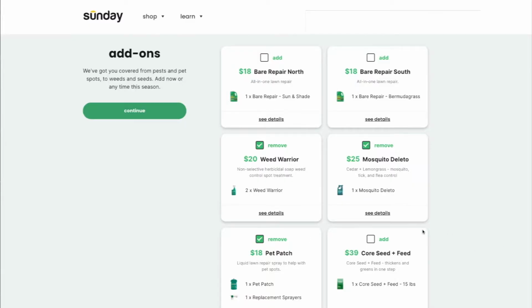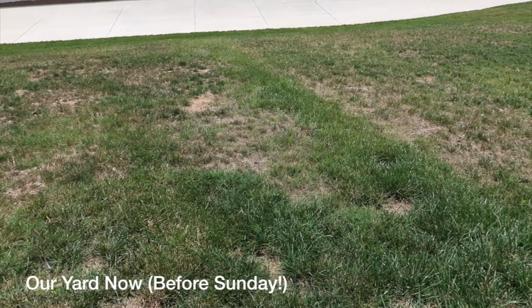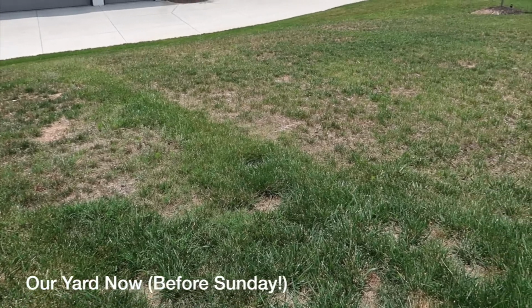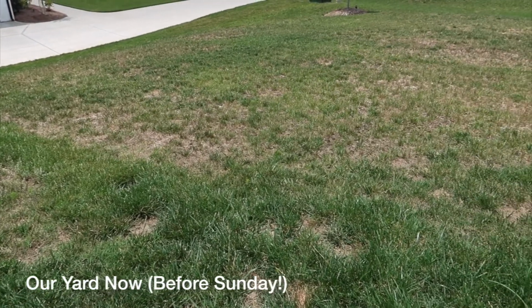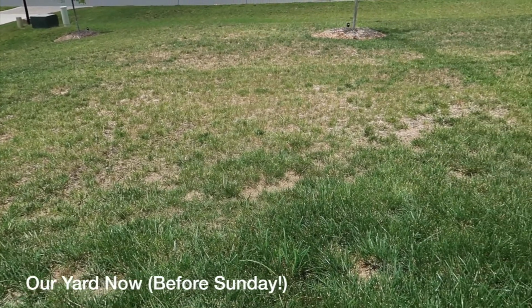They have a ton of add-ons as well now. Last year, I guess they didn't have as many add-ons. They have some bare spot fixing, repair things. They also have some yard spreaders. They have weed programs now to spray for weeds and things along those lines. So they have a bunch of different things. And we're going to show you what we ordered today for our yard based on all the problems that we have with our terrible clay soil in our area.